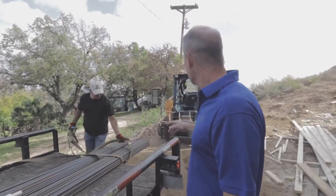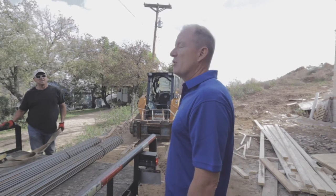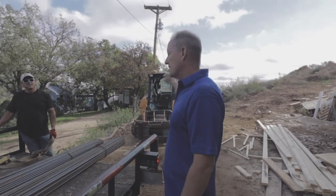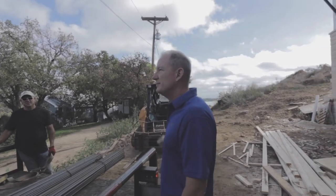But hey guys, what I'm thinking is we'll probably use this stuff up the hill. So if you want to take the machine all the way in the back, and I'll just back it right up to the other pile, and you just pull it right on top of that stack. Because we're going to use every bit of this steel on that wall. Okay.